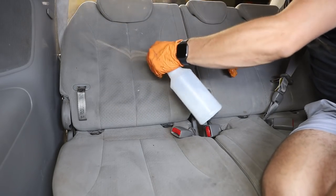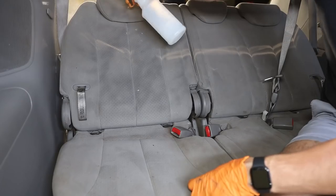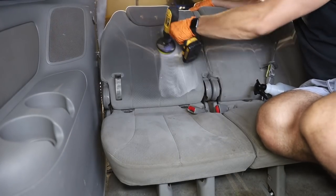Okay, so if you take a second and you look closely, you'll notice that we're using a clear spray bottle. And you're probably like, Brent, why are you guys not using your normal products?